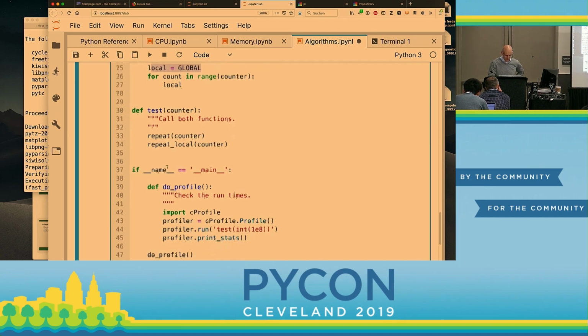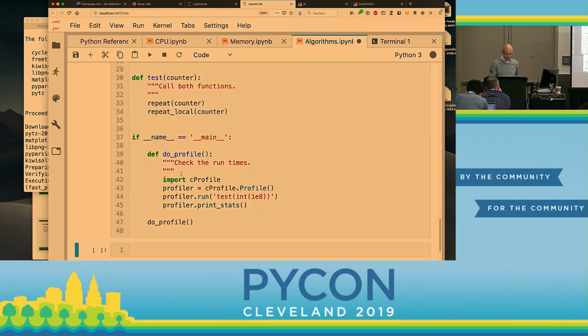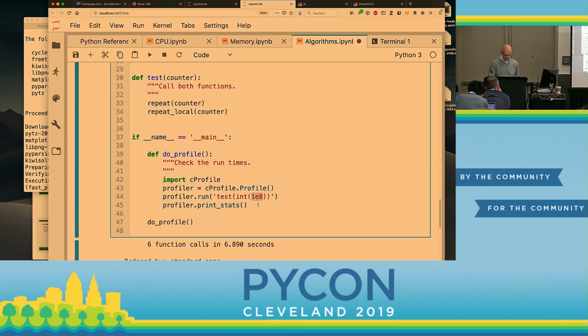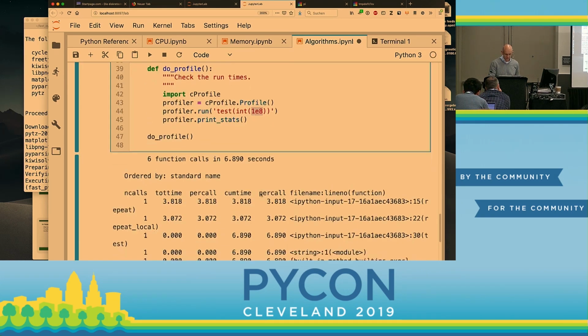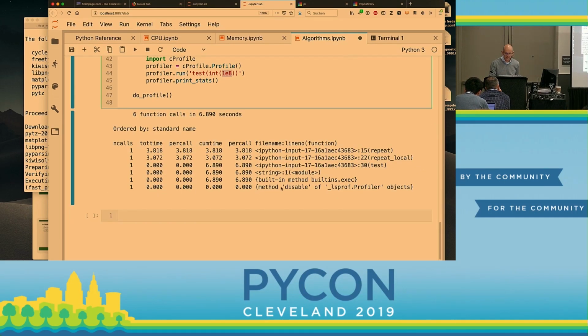So if I do this, I use my profiler here and run through my profiler. You see, profile, make an instance, and run the stats. And you do 100 million runs here. And then you see, if I make it a bit smaller, the differences in runtime, repeat and repeat local. This is 3, and this is 3.8 seconds. There's some difference accessing.